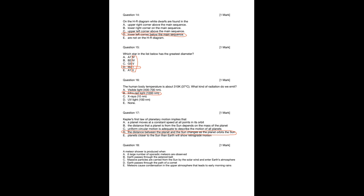Question 18. A meteor shower is produced when? Number D. Earth passes through the path of a comet. Question 19. Why are massive main sequence stars not likely to have planets that contain life? Remember, the more massive a star is, the less time it spends on the main sequence. So these stars are in the main sequence for too short a time to allow for life to evolve.